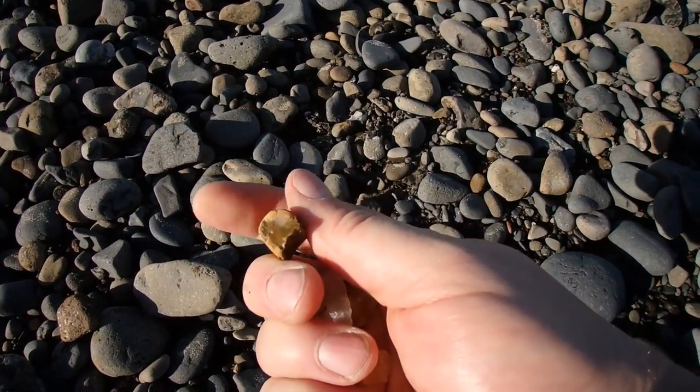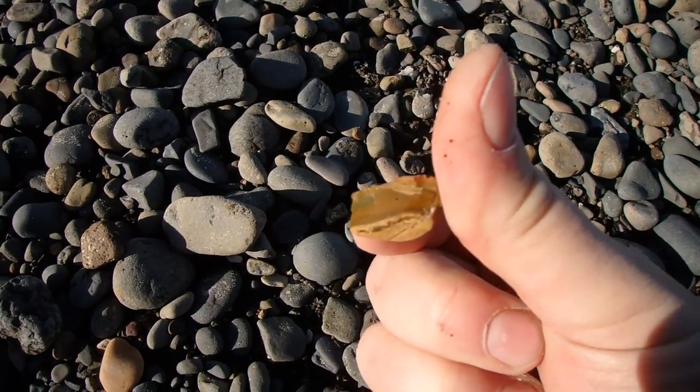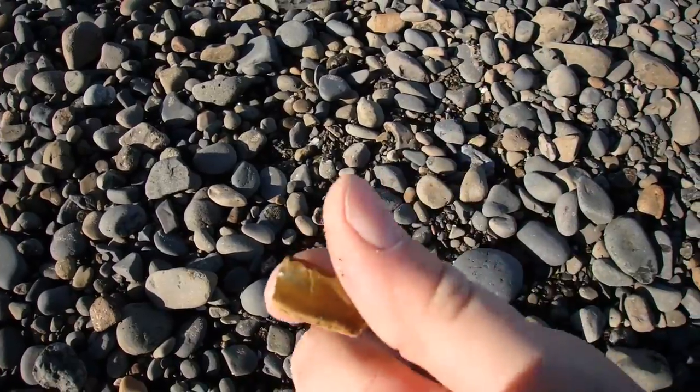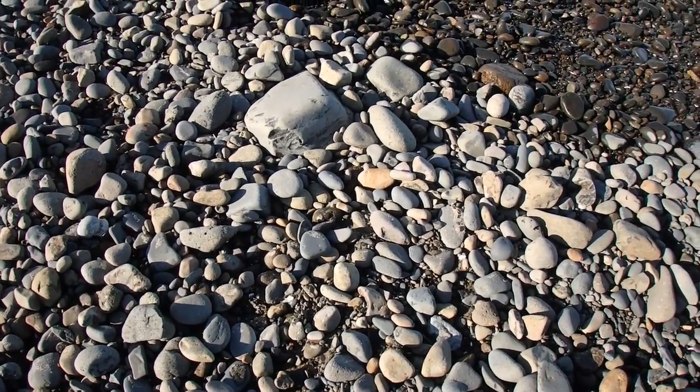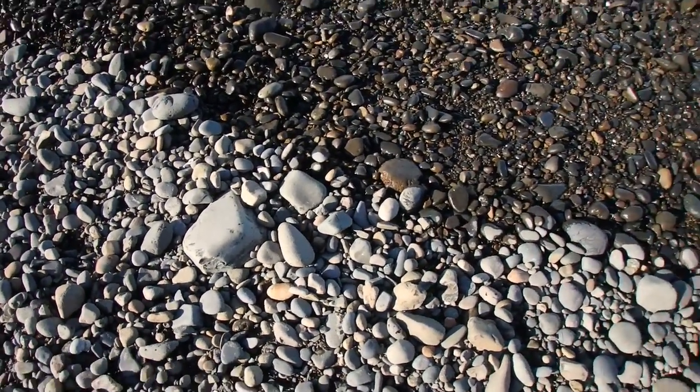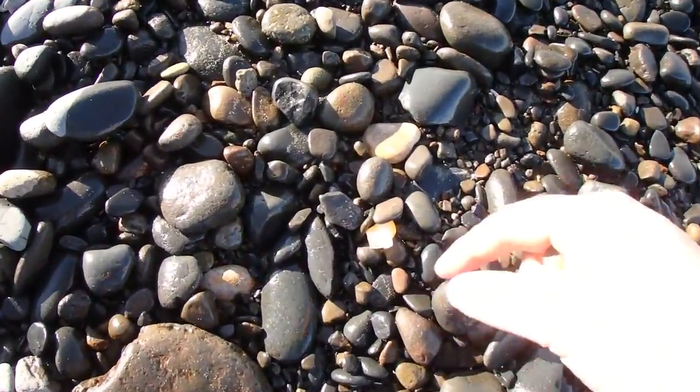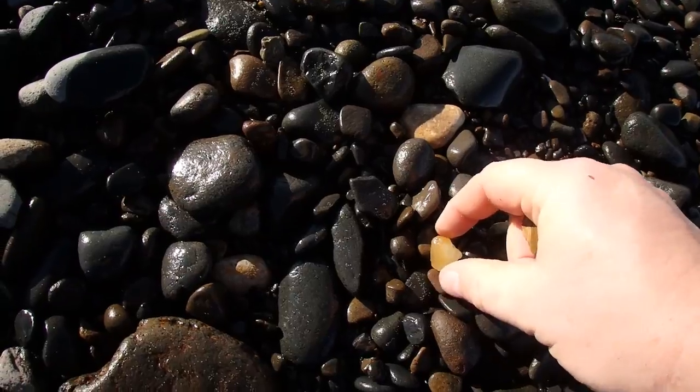That's a pretty piece of jasper. Colors in that. I would love to find about a 10-pound chunk of that. I could do so much work with that. Here's another one, another agate. Look at the colors in that. Got the yellow and the clear.